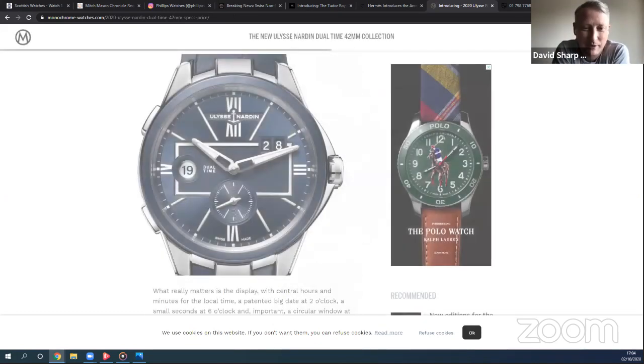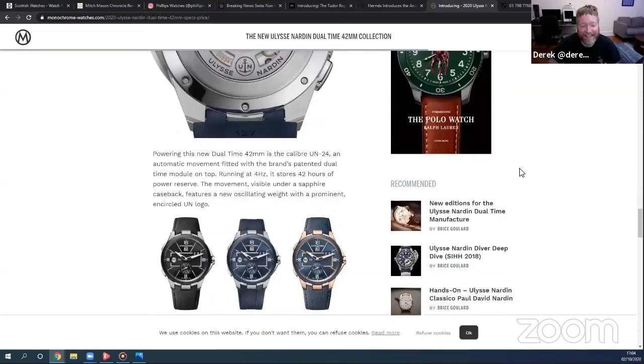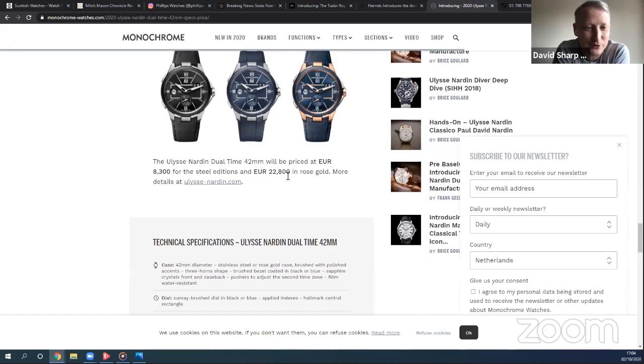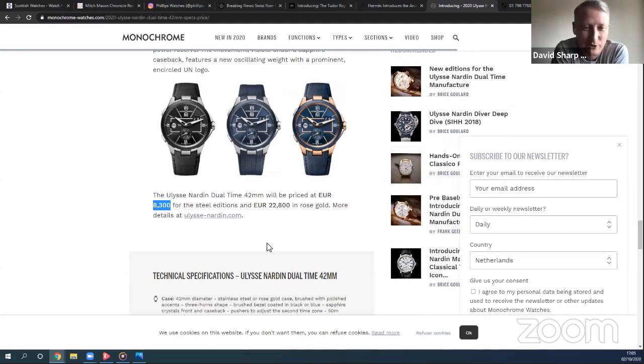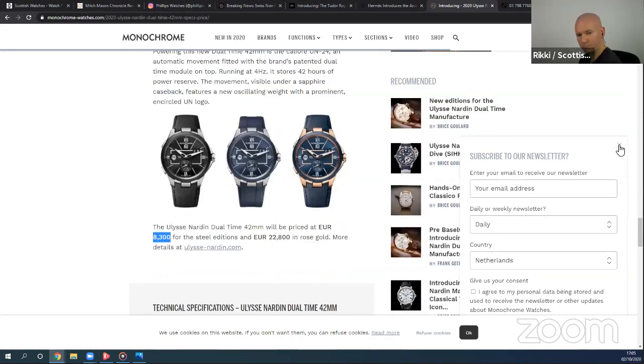Okay, how much does it cost? Tell us. Looks like an oblong. Because if that's more than 250 quid... 22,000 euros in gold. Oh my life. It's 8,300 in steel, which is actually... No, that's not good. Do not say that's good. I would not pay $830 for that. If that was 499, I'd still not buy it. It's a Picasso watch.